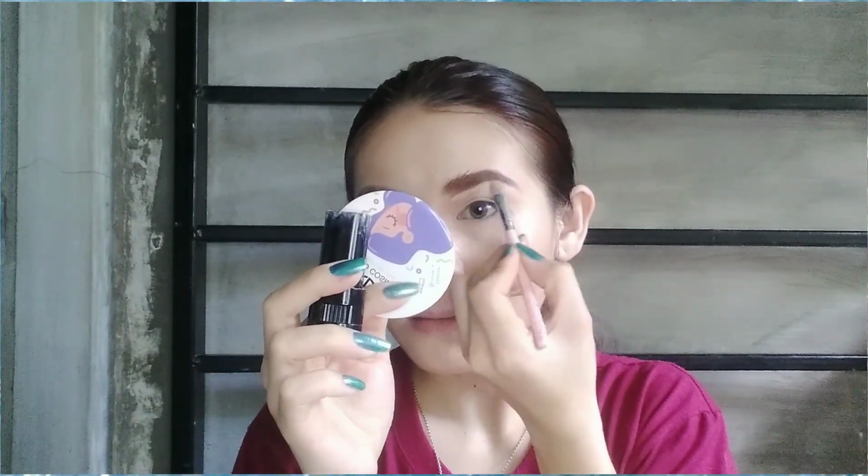Ginagamit ko lang talaga siya mostly guys. Pang-linis na mask ko sa kilay.